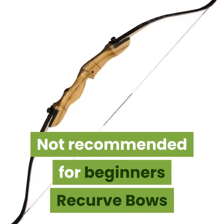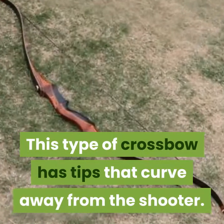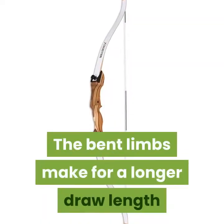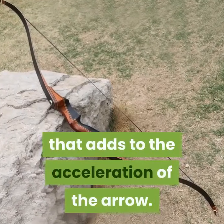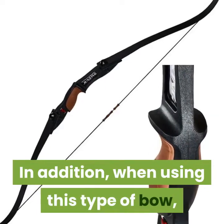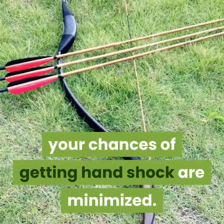Recurve bows. This type of bow has tips that curve away from the shooter. The bent limbs make for a longer draw length that adds to the acceleration of the arrow. In addition, when using this type of bow, your chances of getting hand shock are minimized.